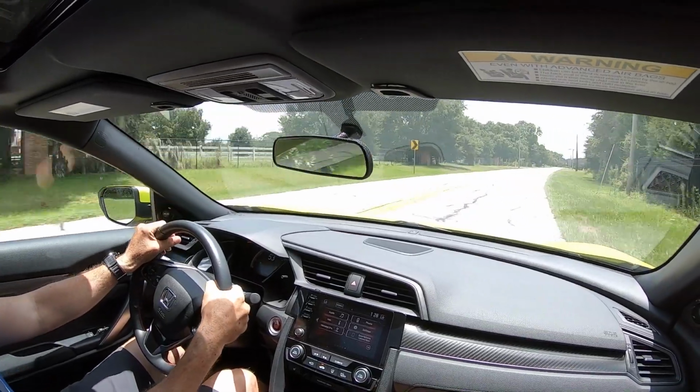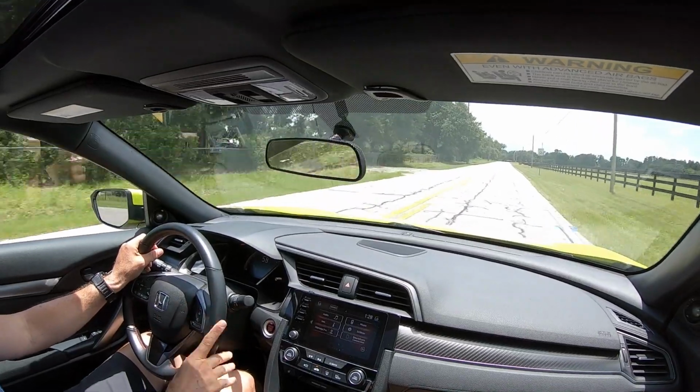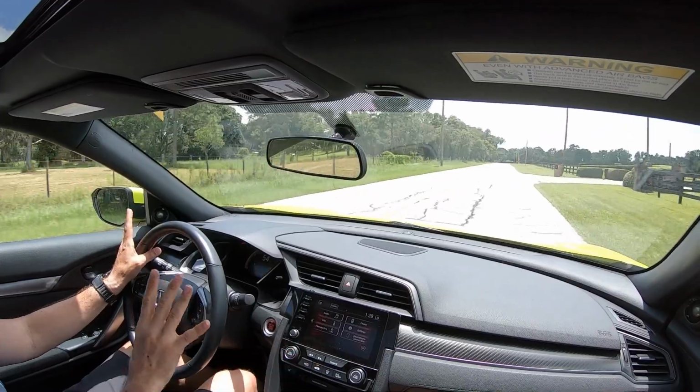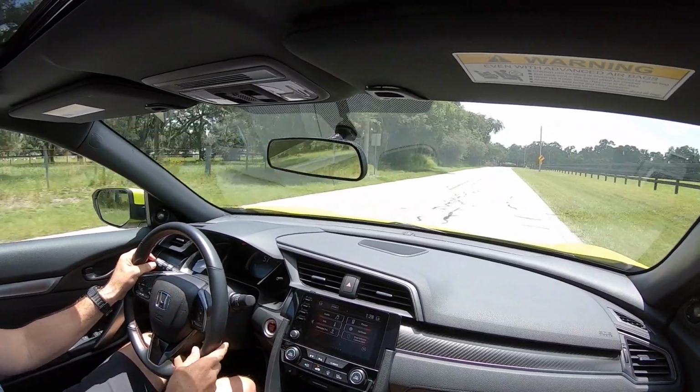But this Si is definitely no slouch, and you can't just look at the hard numbers. You would think 205 horsepower, that's the same as a Toyota 86. It's a totally different animal, totally different beast, and really a pleasure to drive.